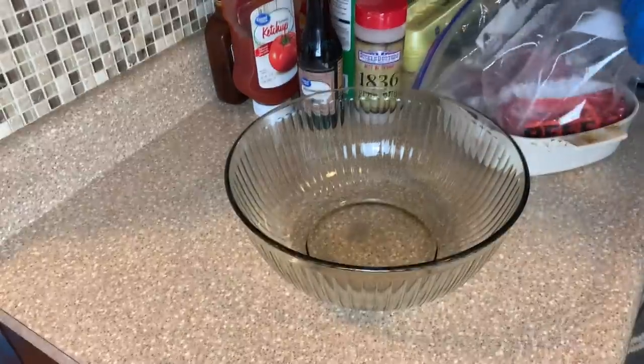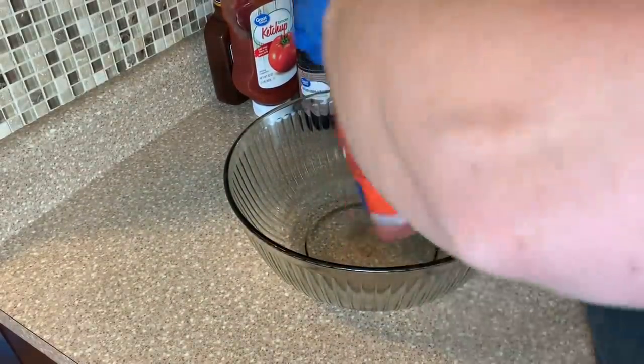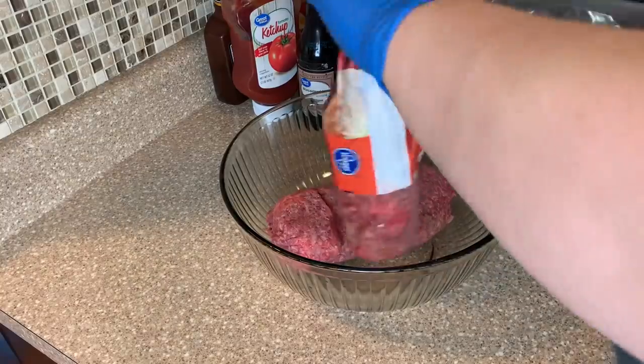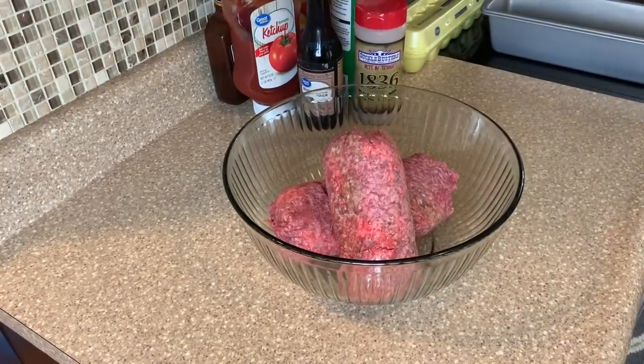Next up, we have got some meatloaf. I got a request for this in a comment recently, so I thought I would make it. And I'm going to be totally honest, I'm pretty sure I don't make the same meatloaf every single time. I just kind of add what I feel like, what feels good, what looks right. So I'll kind of just go over the basics with you.